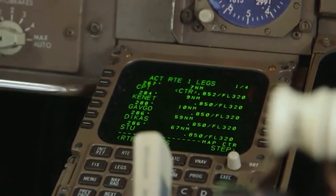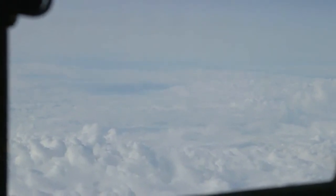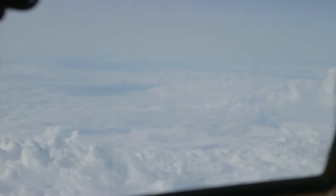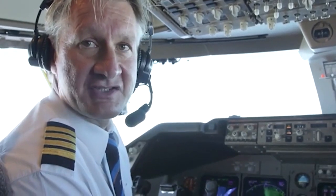Your controls. The complete route is in now. Can you check it? Your controls. My controls. On ACARS, we received our data link clearance. We inserted this into the FMS, and now we're ready to cross the Atlantic. We'll see you back approaching Sint Maarten.